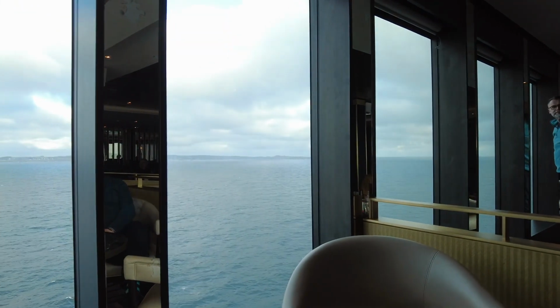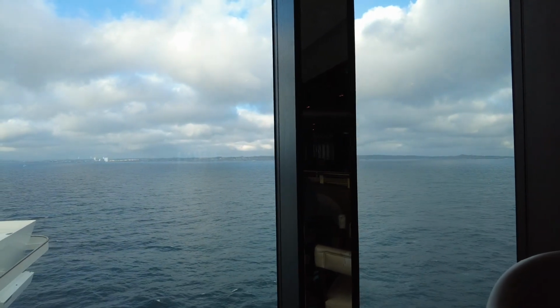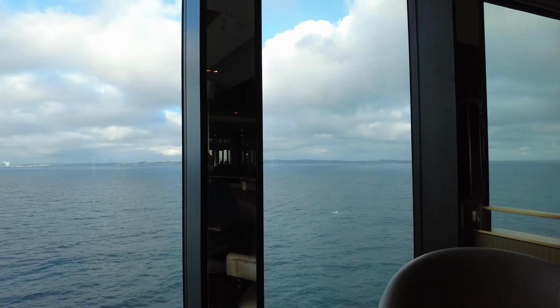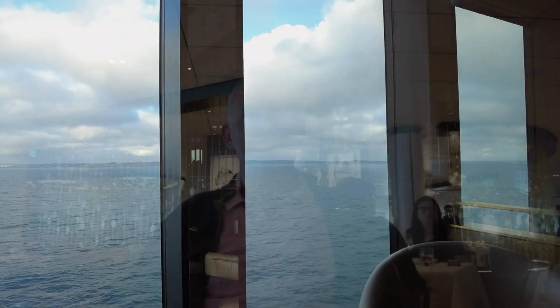We've got a nice view from our table, overlooking the ocean. It's a bit rocky already, and apparently at 10 p.m. it's going to get a lot rockier, so we're definitely going to put the test of what it's like having a forward cabin tonight and see if we get any sleep.